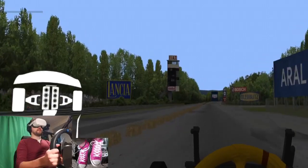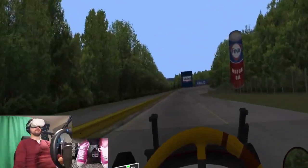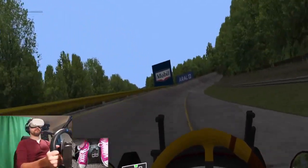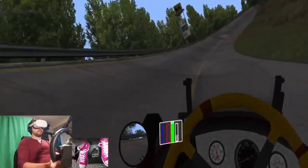Let's take it out on the old combined Monza track, where this car did do some racing in some version of this. Probably not this exact layout as far as I can tell, but it's close enough.